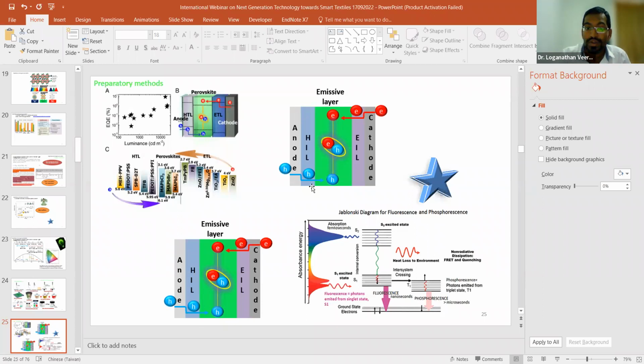You can alter your electron and hole mobility by using some hole injection intermediate layers or electron injection intermediate layers. So we need some additional layers to control the electron and hole mobility. If you can control this mobility, you can achieve better efficiency. That's the idea of using intermediate layers. Otherwise, we just rely on the anode and cathode, and in between you put some emissive layer like perovskites.